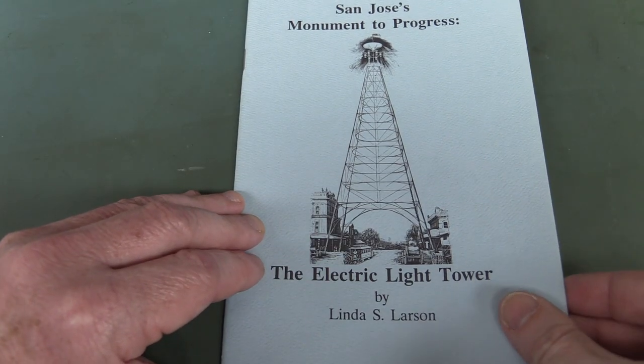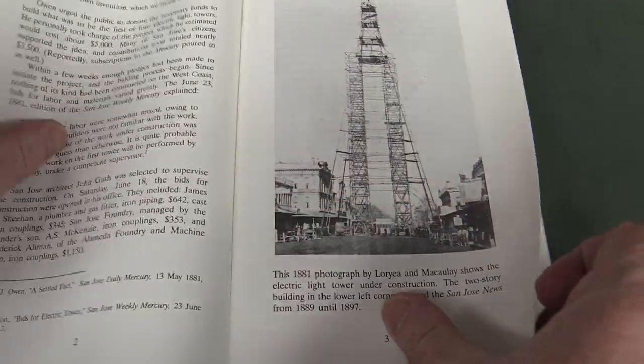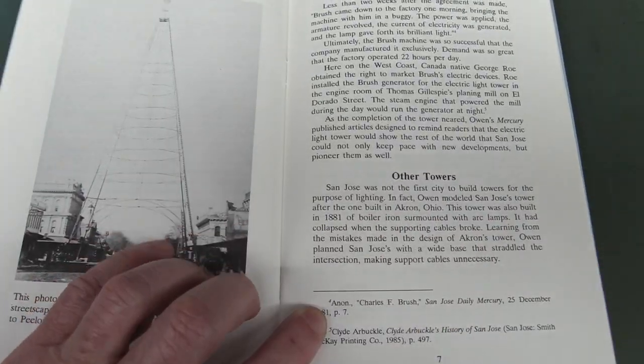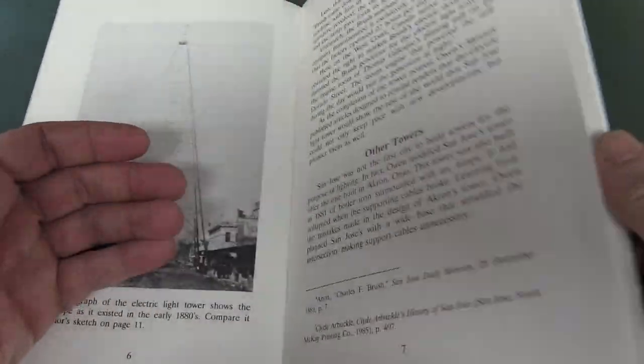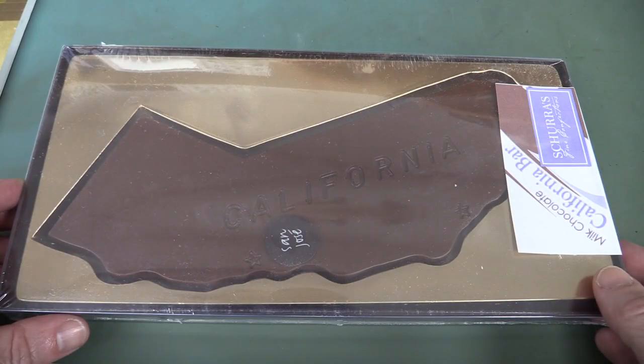San Jose's Monument to Progress, the Electric Light Tower. I've heard of this, but I don't know where it is. We'll have to link it in. There you go. Is it still there? Can you still visit the tower? I don't know.